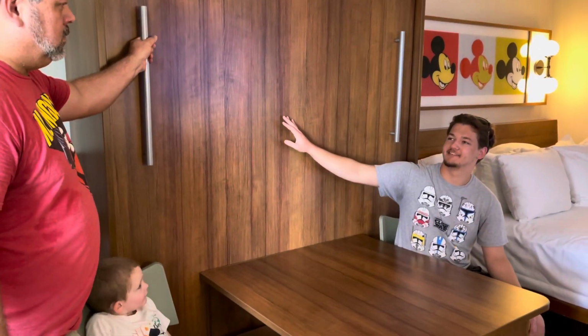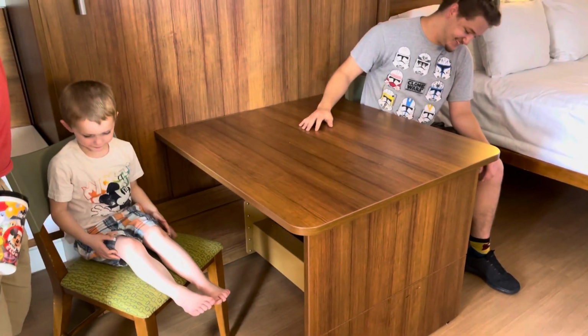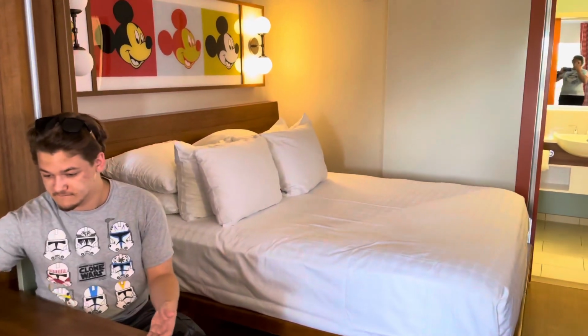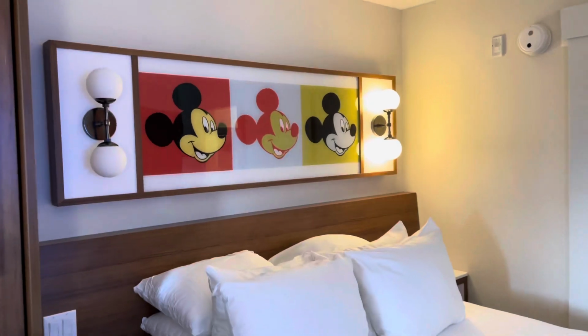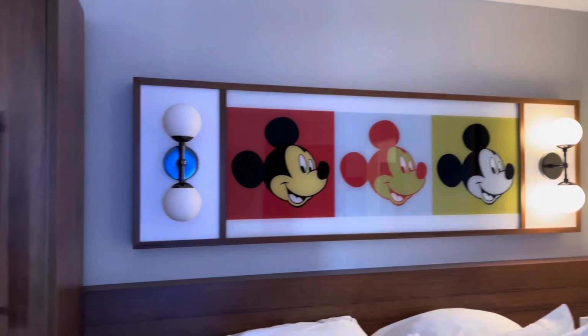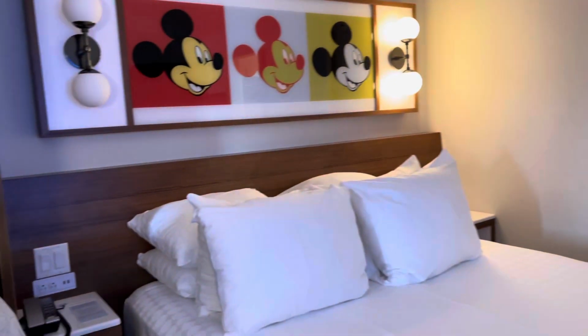Luggage rack. Over here where Nick and Noah are sitting, that is gonna be their bed, which we will show at another time. Do you want me to pull it down right now? Not particularly. A nice size table right there. Also queen size bed. Beautiful Mickey artwork. I'm really liking that actually. I think that's really cool. And plenty of storage underneath the bed too. Yes. So if you want to put your suitcases underneath, there's plenty of room to do that.